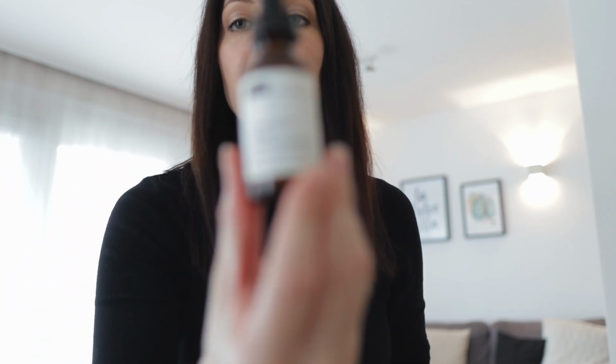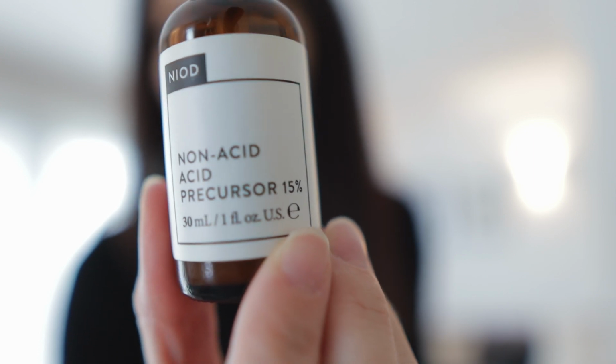And then I also have a serum, which I think is amazing. Not just good, but really amazing. This one is the 4th or 5th bottle. I lost count. I just keep repurchasing this serum. And it's the non-acid acid precursor, which makes my skin so smooth. It makes it just a little bit more even, and I'm definitely noticing a difference when I'm not using it.